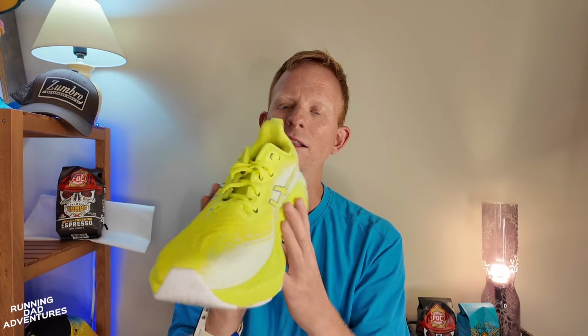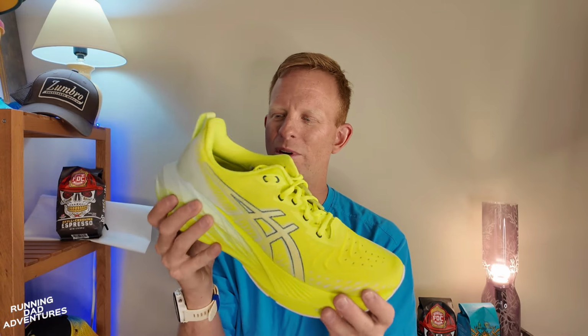I digress. I love the price of the shoe. I would not change it at all. In fact, they could probably charge more, but don't tell ASICS that. And the award for the price is definitely going to go here. The budget bounce shoe of 2024 is right here in my right hand. Oh boy, right here on the channel.